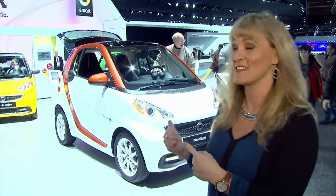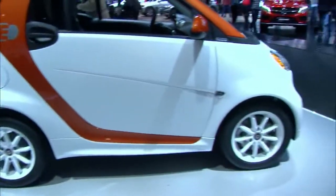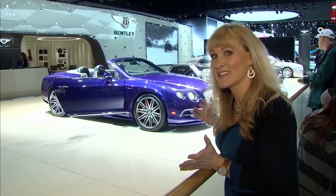Well, I can't get over the size of this. This reminds me of being over in Europe. So what do you think of this? The Bentley in purple. I mean, they do say purple is the color of royalty.